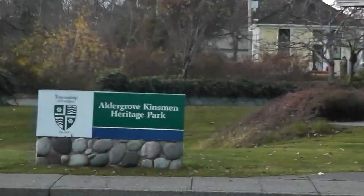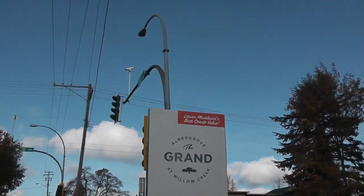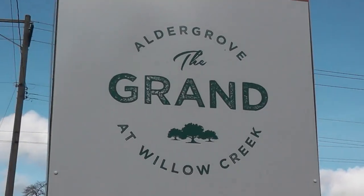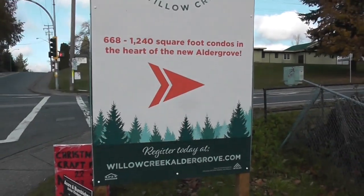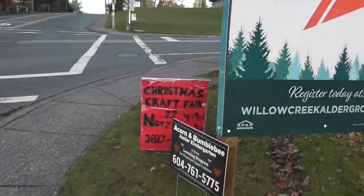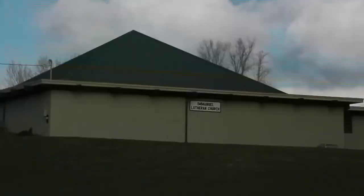There's a tiny little hill down there you can sit in. It's great. I've never actually read this before. What's it say? Lower Mainland best condo value. Aldergrove Grand at Willow Creek. Square foot condos in the heart of Aldergrove. See all this new development. It's crazy. Christmas craft fair. And that's a church.